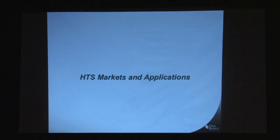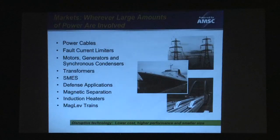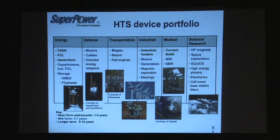So let me just briefly talk about some markets and applications and finish up. The y-axis here is the amount of electricity usage as a function of total energy over the number of years. You can see that there are so many products that use electricity, and it's only going to increase. Wherever you have electricity involved, you can have potential applications of superconductors because they have no resistance, right? SuperPower, one of the companies, this is what they have come up with as their product portfolio.